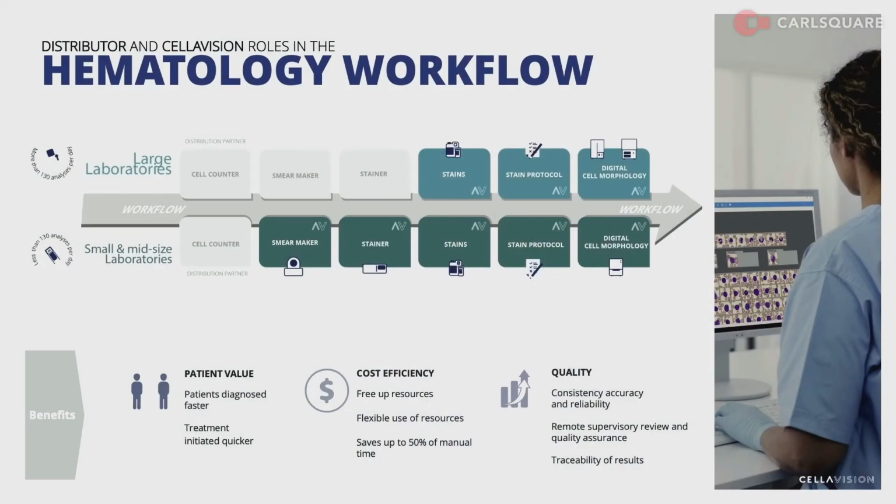I said in 2019 we acquired the company RAL Diagnostics, so we also have reagents within our portfolio. We also launched a smaller digital cell morphology solution called the DC-1. This entire solution allows us now to serve small and mid-sized laboratories. So we can provide the full workflow for small labs where the work procedures are more manual. Here we can standardize the microscopy analysis. This is what you see on the lower bar, where we provide smear making, staining, stains, and the DC-1 at the end.